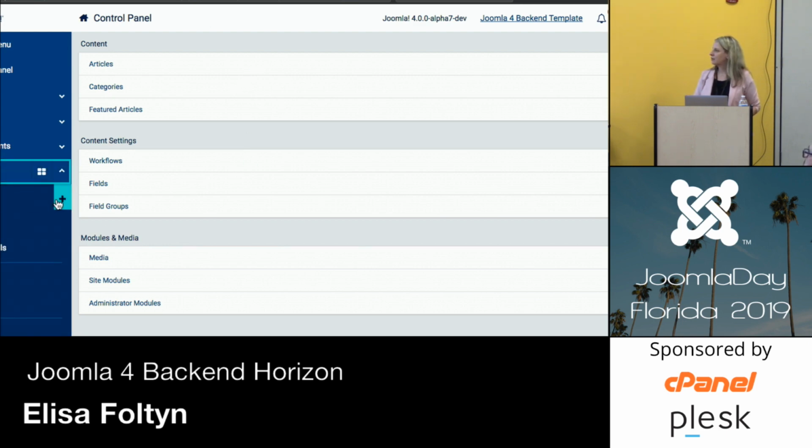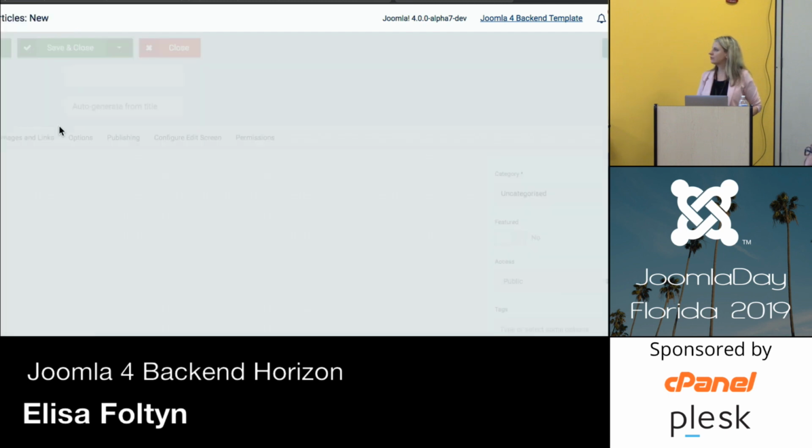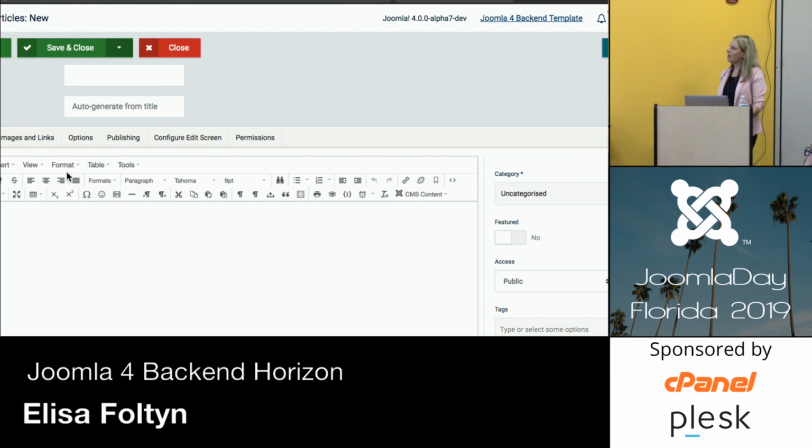You can add new contents from the menu. You can directly go to add a new article. You have your save and close button back, which a lot of people missed. Save and new, you're saving copy? Yeah, so for save and new, you have the drop down. But that's something that we can still elaborate.